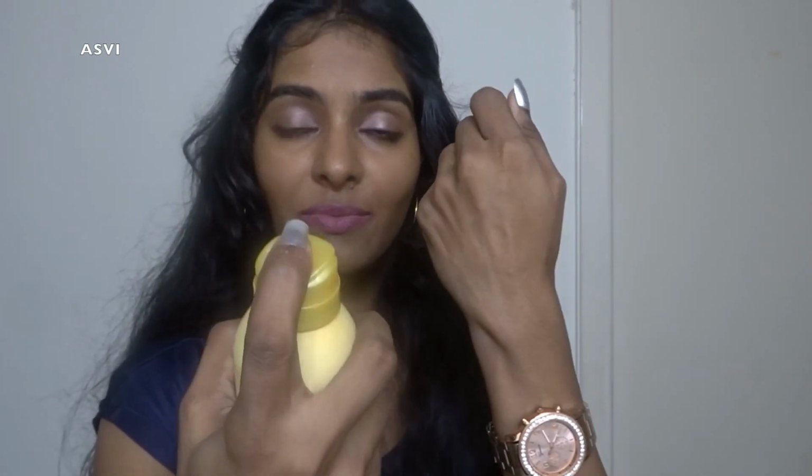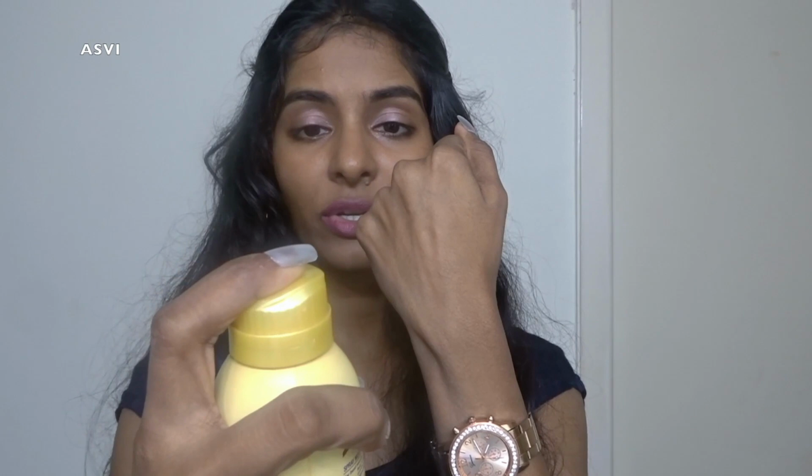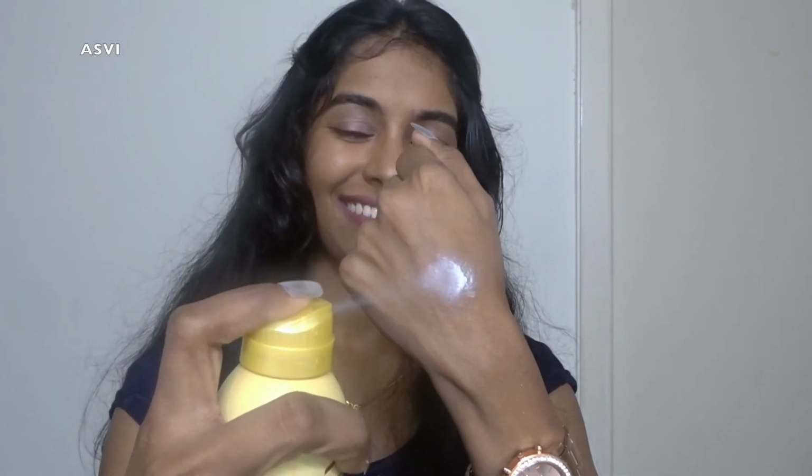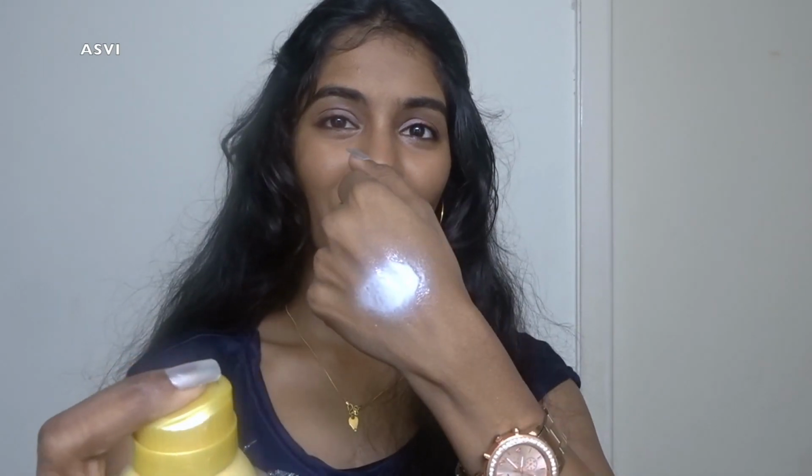So I'll just show you guys. We need to keep a distance of 4 inches and then just spray. See, this is how it is, and then we can just massage it into our skin. That's it. It actually retails for 310 rupees, and I got it for 180 rupees, so it was a huge discount. That's the reason I got it. Anyways, I like the moisturizer, and the packaging is also pretty good. I liked this spray moisturizer thing.